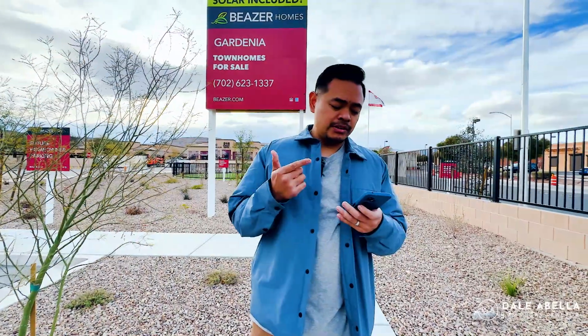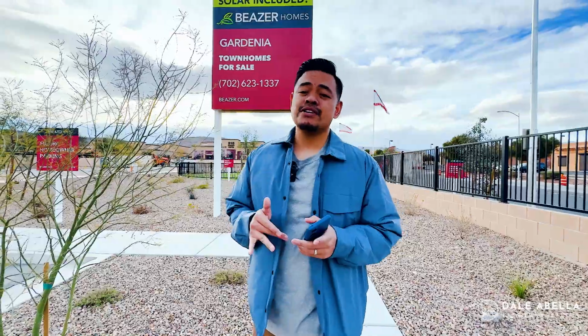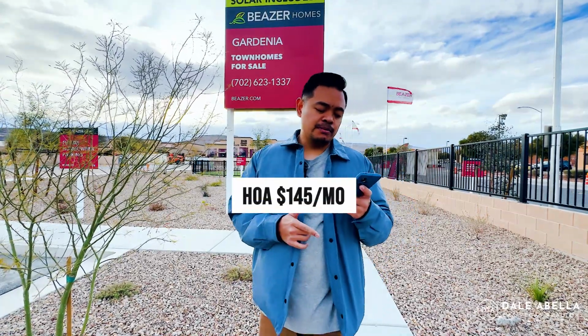Something that's really neat about this community as well is if you're looking for a townhouse that has a bedroom downstairs, especially the primary bedroom downstairs, definitely check out this video because all these homes have a bedroom downstairs. Now the HOA here is going to be $145 a month. That's going to include the picnic area, the playground, the dog park, as well as the exterior maintenance.